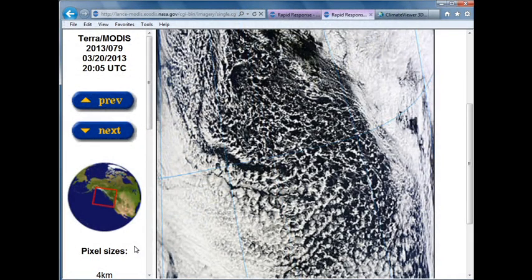Now I'm going to point some things out to us before we finish the journey to the end of this frequency plane's destination. Let's mark here, this is yesterday, 3/20/2013 at 20:05 UTC. 20:05 UTC is 8:05 p.m. On the East Coast, it would be 3:05 p.m.